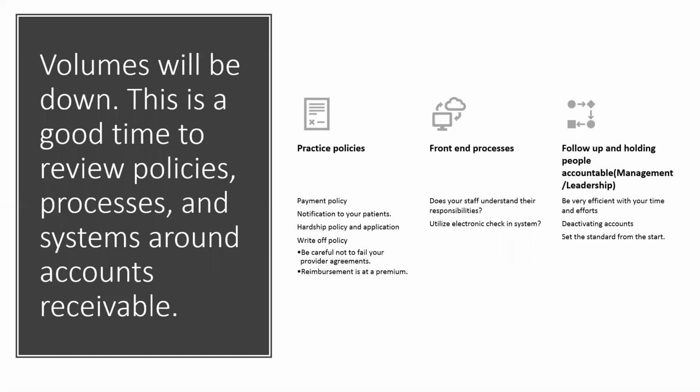Yeah, so I have a couple ideas for this. As we start to return back to the offices, the new work might be a little slower at first. This is a great time to evaluate and update policies and procedures surrounding the accounts receivable area. And there's 3 key areas to address. 1, payment policies. 2, balance notification and payment collections. And 3, hardship policy and application.